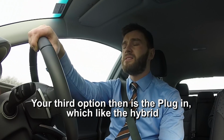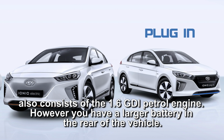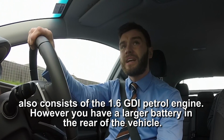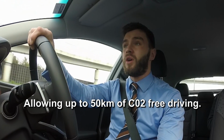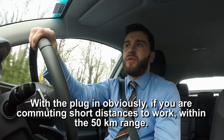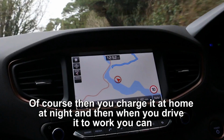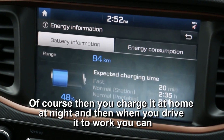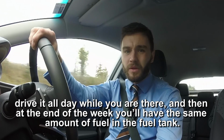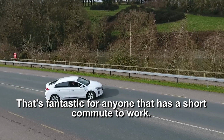Your third option then is the plug-in, which, like the hybrid, also consists of the 1.6 GDI petrol engine. However, you've got a larger battery in the rear of the vehicle, allowing you up to 50 kilometers of CO2 free driving. With the plug-in, obviously, if you're commuting short distances to work within the 50 kilometer range, of course then you can charge it at home at night, and then when you drive to work you can drive it all day while you're there, and then end of the week you'd still have the same amount of fuel in your fuel tank. That's fantastic for anyone that has a short commute to work.